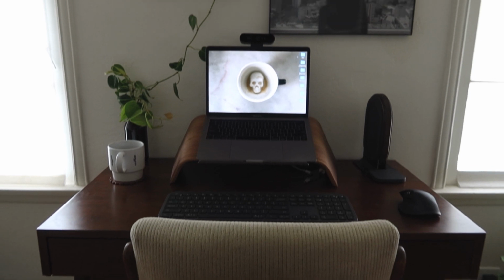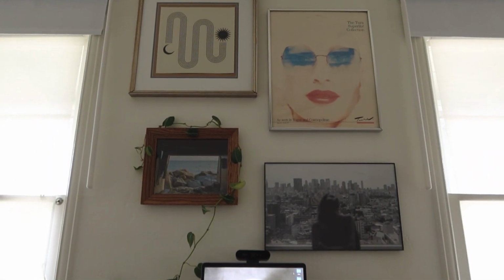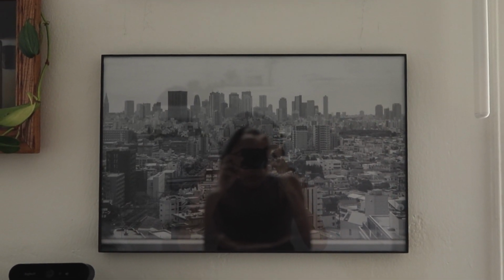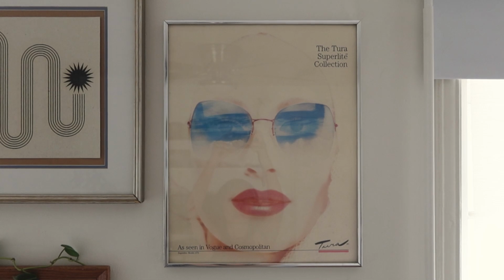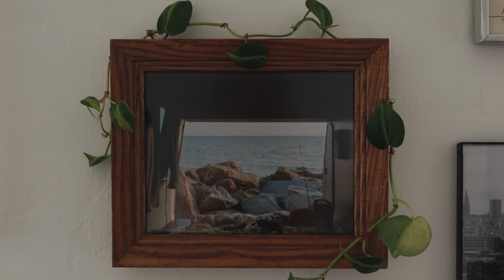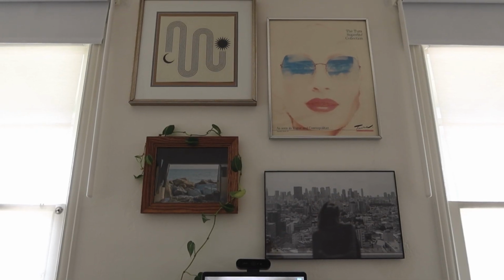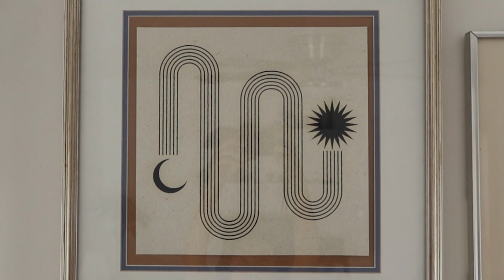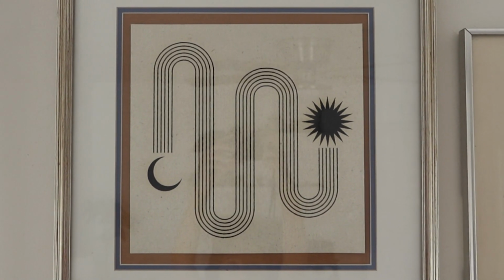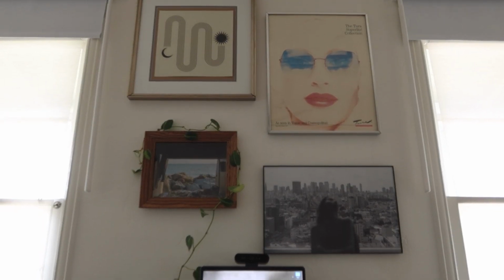This is the workspace from kind of like top to bottom. I found these frames at the thrift store, and this one is just a photo of me in Japan that Raleigh took. This is an 80s sunglasses ad, and then this one on the left is a picture that I took on film from the road trip that we just took. And then up there is a print from the artist Real Fun Wow. The title of the piece is Through the Night, and I thought that was really appropriate for just the bedroom and workspace.